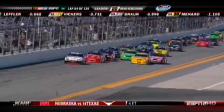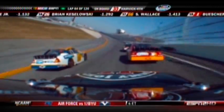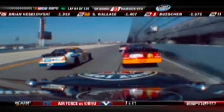Did you see Stewart go sideways? Whoa. Manages to wheel and steer it back on course. But I think my heart was fluttering. I don't know about his. Just another day at work for him. Yeah, he probably said, what are you guys talking about?